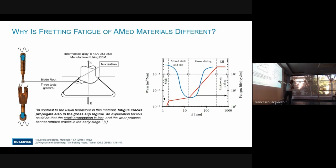And we see that there is a minimum lifetime. So it means that if you are at this relative displacement between the blade and the disc, the lifetime is minimal. If you increase the displacement, we go to gross sliding. So it means that the cracks, for normal material, would be removed because of the wear. So there is less chance of a fatigue problem, and it becomes more of a wear problem.